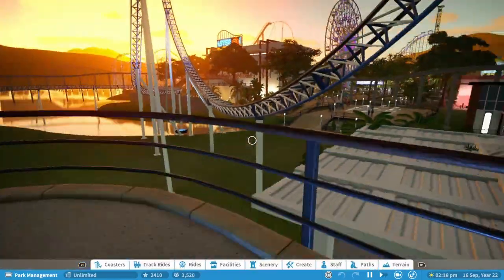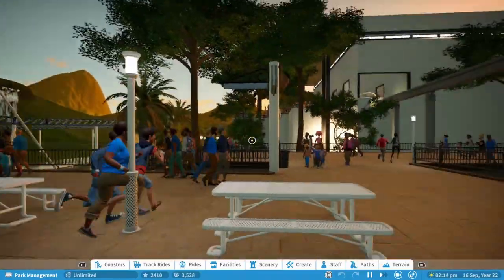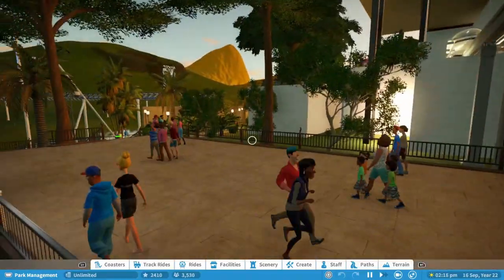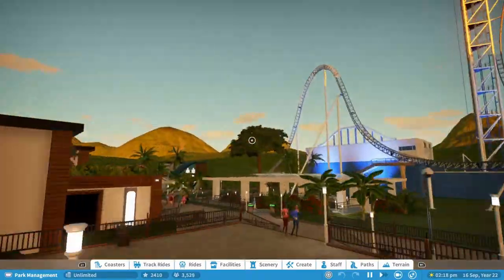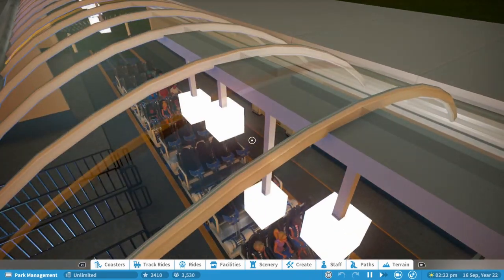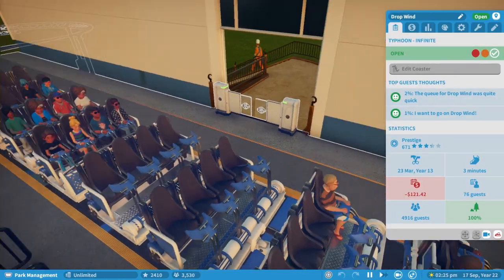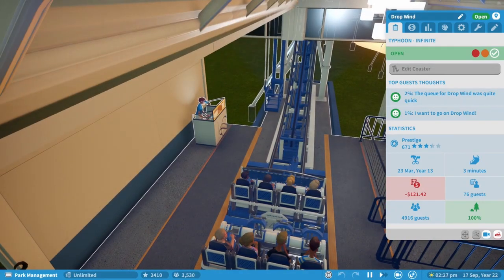Oh no, Drop Wind. Where's the signpost pointing to then? Unless Light Speed's a bit further on. Okay, so this is Drop Wind. So we'll go back in here. So there's Drop Wind. I'll keep playing until it starts to leave.